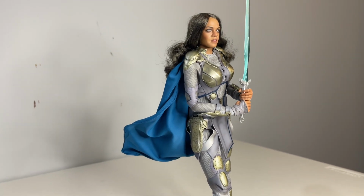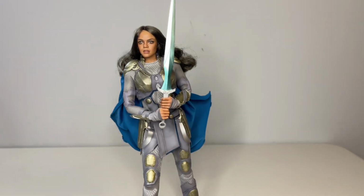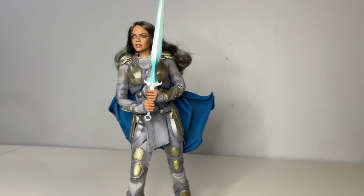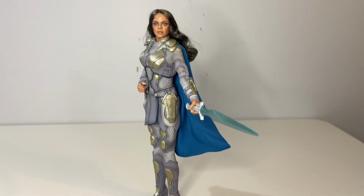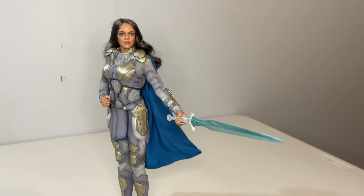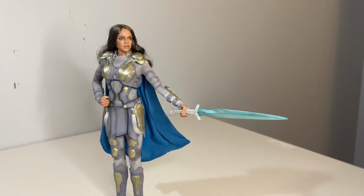Now, for Thor Ragnarok, Hot Toys went deep into the line. They gave us 2 versions of Thor, Loki, Hela, Gladiator, Hulk. It was a good set, and they showed a Valkyrie figure that was teased at one of the conventions from her early look in the movie, the scavenger look. And then, of course, they ended up not producing her, which was a total shame because she looked great.